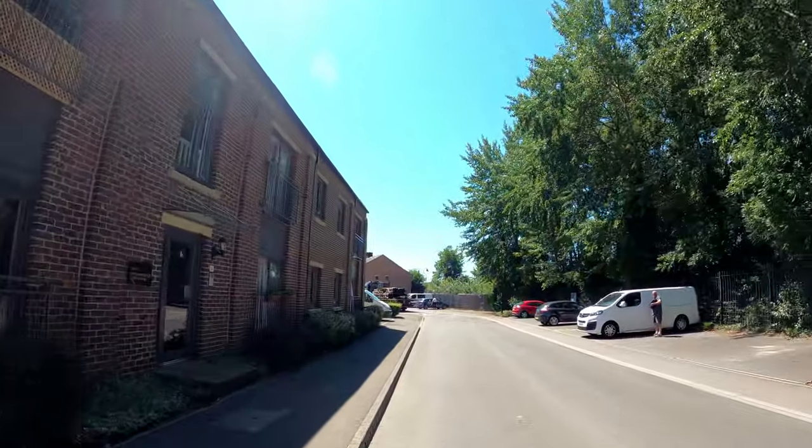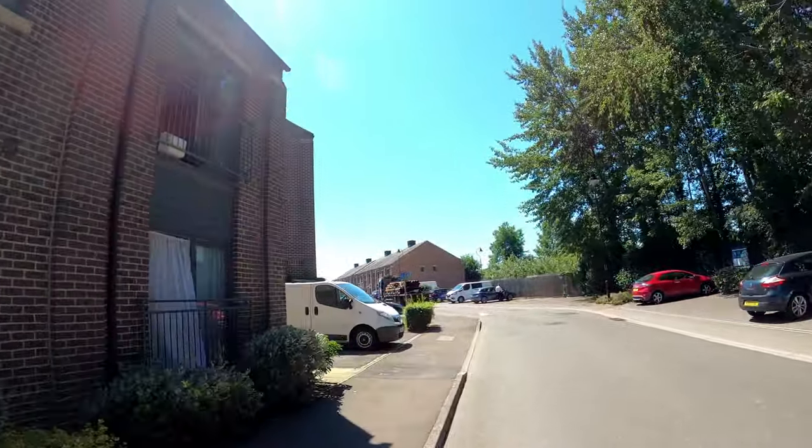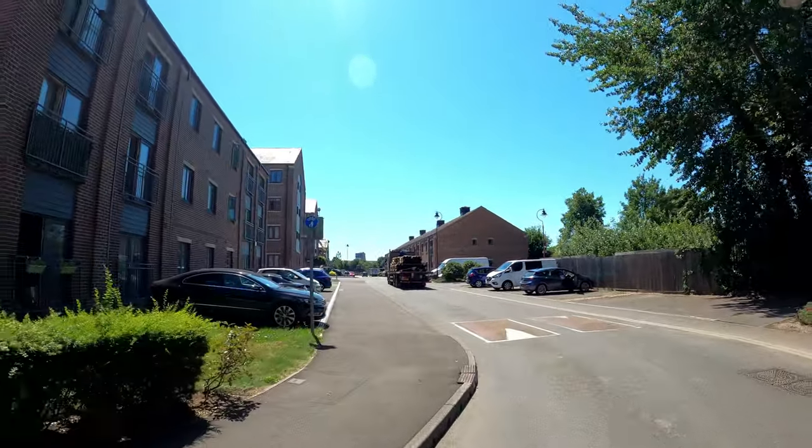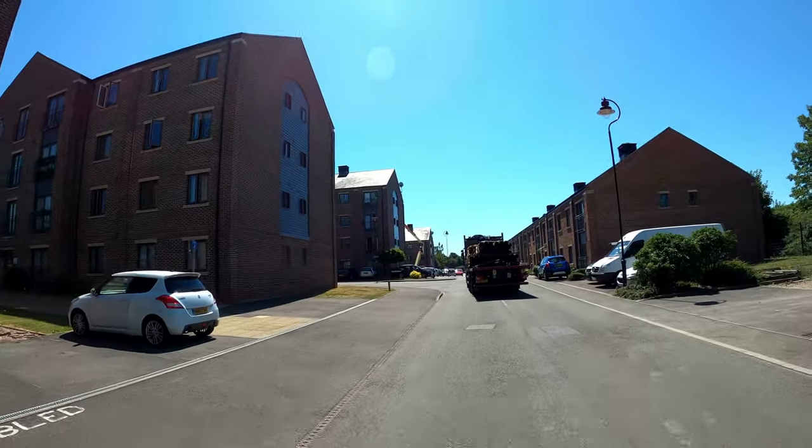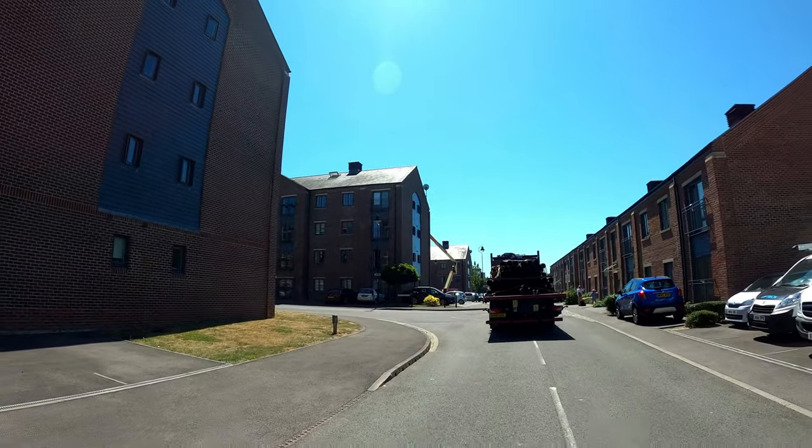Not too far away is a really nice little scenic bridge. It's only accessible by pedestrians or cyclists, no vehicles allowed.